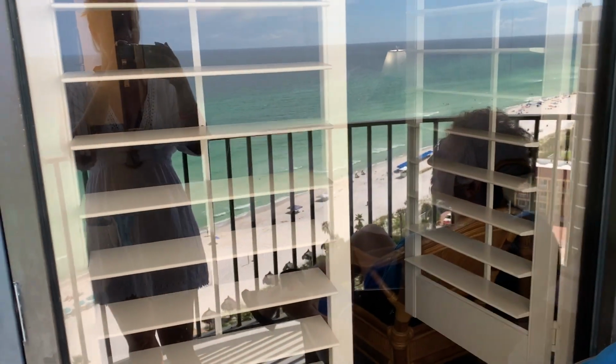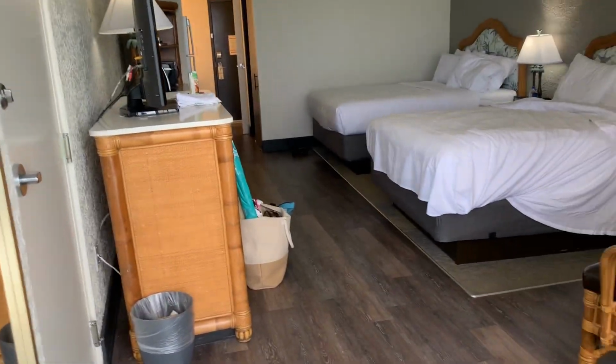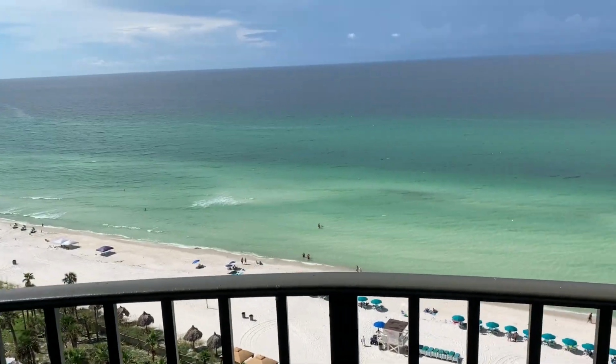Oh wait, I should probably show this way. Show what it looks like from inside. And then when you go back in, there it is, nice and big. And that's it. Very chill. We'll let that be the last shot.